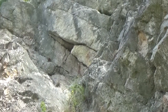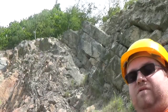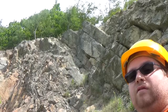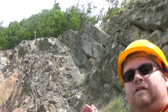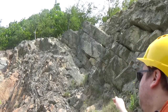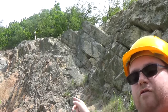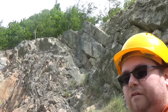So what we've got is the pink-orange Ercall granophyre, which is from the late Precambrian Ediacaran period, which is about 600 million years old, something like that. And that sits unconformably underneath the Ercall quartzite. So what we've got is a gap in the sequence of about 40-50 million years where we've got this discontinuity within the rock sequence. So we've got this volcanic intrusion, and then on top of that we've got the sedimentary sandstones of the Ercall quartzite.